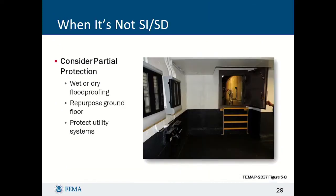When NFIP compliance is not required, partial protection of buildings can be achieved using a variety of measures, including wet and dry flood-proofing, repurposing of the ground floor, protection of utility system components, or other measures that provide partial flood protection. Lower cost partial methods of protection include using flood damage resistant materials, implementing utility system component protection, and employing emergency measures such as temporary flood barriers. Especially in areas subject to repetitive low-level flooding, owners may find these approaches beneficial.